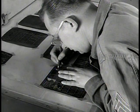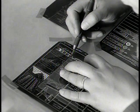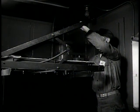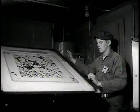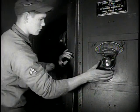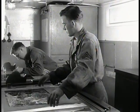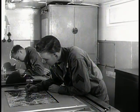After the finished product is edited carefully, the map is ready for reproduction. It is photographed in another company van. Each color drawing for multiple color maps is photographed separately. A final inspection is given to the negatives. If a minor error is discovered here, it can still be corrected by retouching the negative.